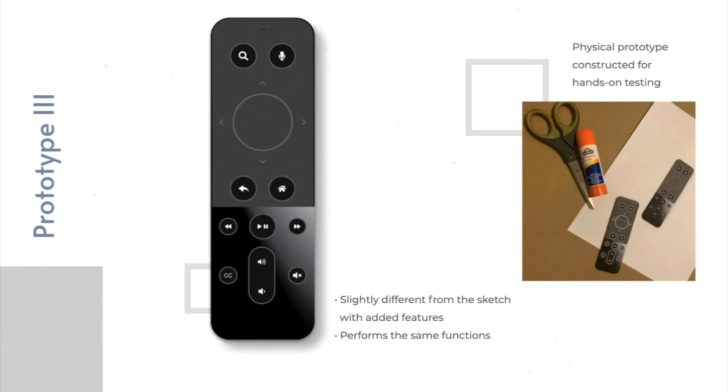Prototype 3, the outlier, was created using a printed cutout of the prototype with cardboard backing for stability during the testing process. This prototype features rewind, fast forward, and mute buttons, as well as a relocation of the search button to the top left corner and next to the Siri button, to indicate that it is an alternative to searching instead of Siri.